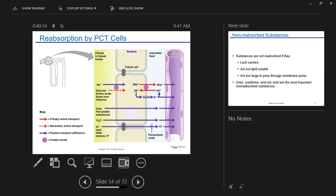And so we're recovering. It all goes out here to the interstitial fluid, and then it moves through diffusion or osmosis into the capillary. So we don't lose 99% of the water. We don't lose any of the glucose, at least we couldn't. We don't lose most of our sodium. We recover all these things mostly in the proximal convoluted tubule. Glucose gets recovered in the proximal convoluted tubule. That's where we recover it, right in that portion there.